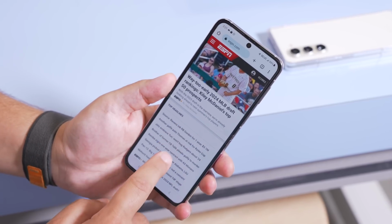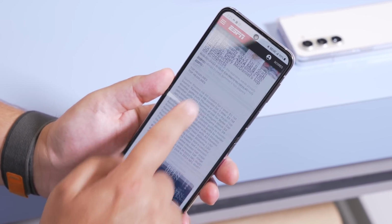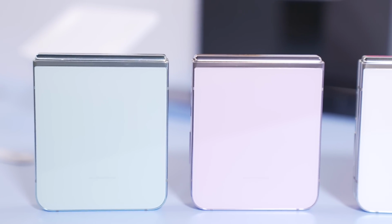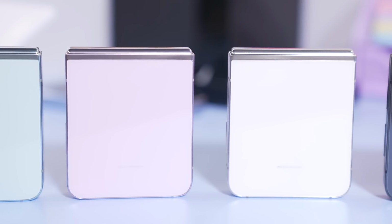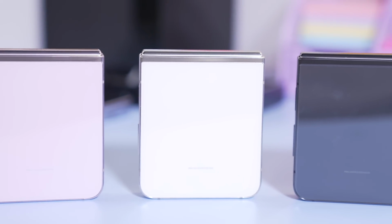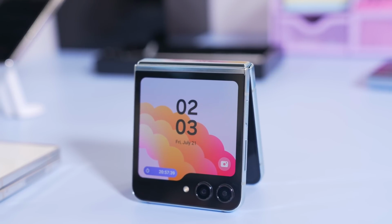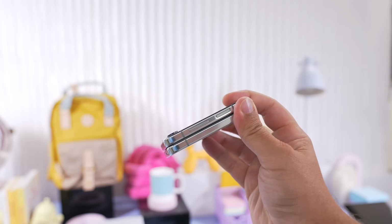You still get IPX8 water resistance, but no dust resistance, along with Gorilla Glass Victus 2 on the exterior, and an appealing selection of color options, including graphite, cream, lavender, and this new mint color, along with a few Samsung Store exclusive colors.